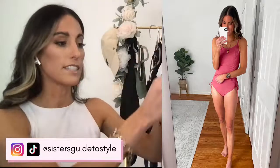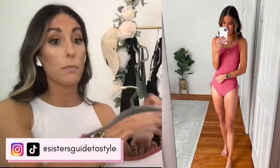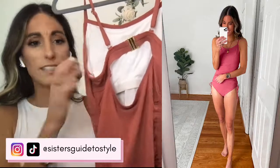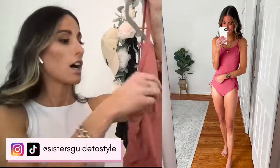But speaking of, it does have adjustable straps. So depending on how short or tall you are, you can definitely adjust that for you. This one's also very well made, because it looks like a built-in, almost sports bra, but it's obviously not a sports bra, it's just a built-in bra. It does have the pads. Let me see. Yeah, the pads are removable.